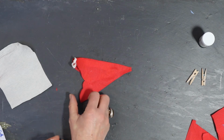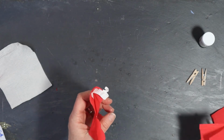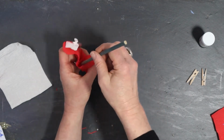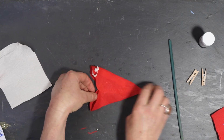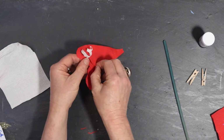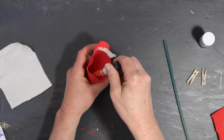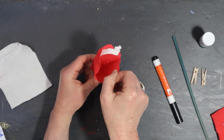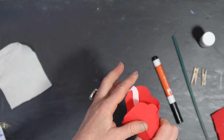You'll think, oh no! But what we're going to do is just get our stick, well, we can separate it out with our fingers. And just get your marker pen in there and gently separate it out. And there you'll see you'll have that lovely foxglove cup there, you see.